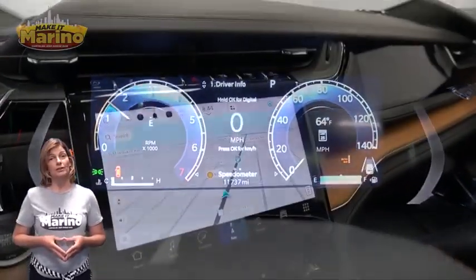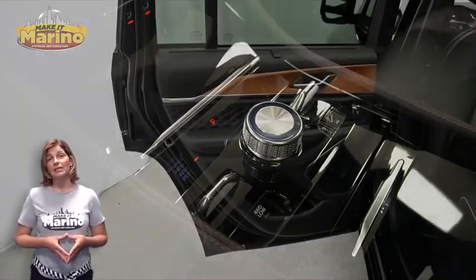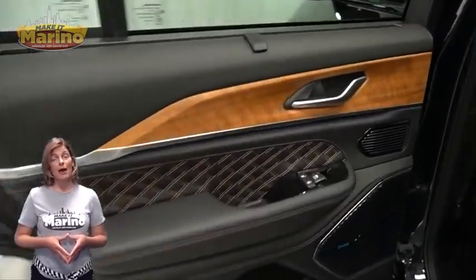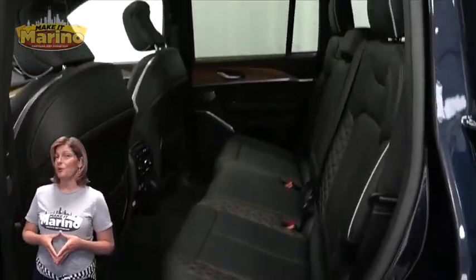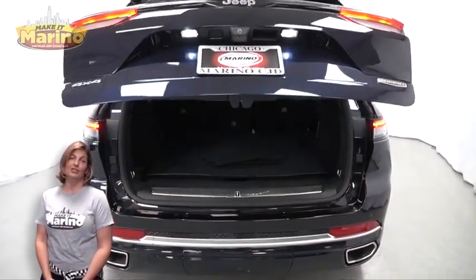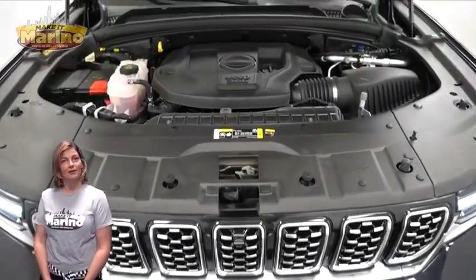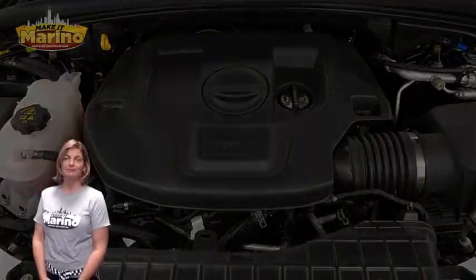10.1-inch touchscreen, navigation, remote start system, heated second row seats, power liftgate, 3.6-liter V6 engine, and so much more. For additional details, visit us at Marino CJD.com, stock number D7287.